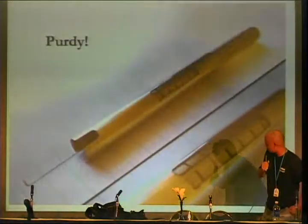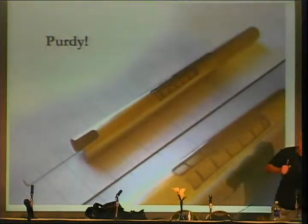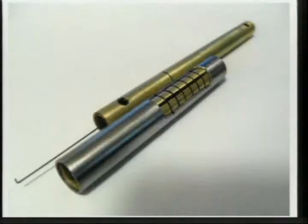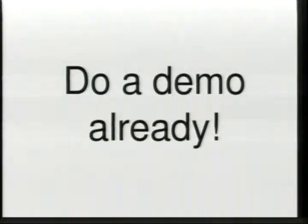There's no guesswork, there's no anything. It's right in front of you. And that's, I guess, the big secret, even though everybody's known about it for the past 30 years. Yeah, and I kept going and made little design changes out of aluminum with changeable tips, stainless steel outer jacket. Do a demo already.